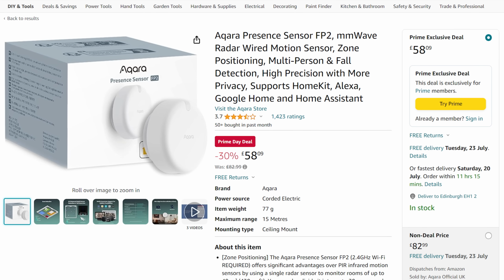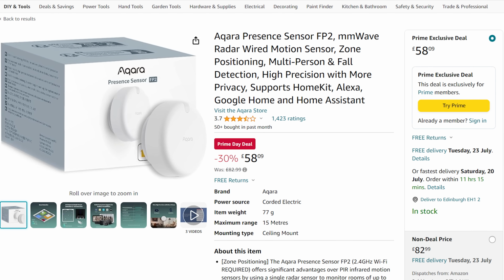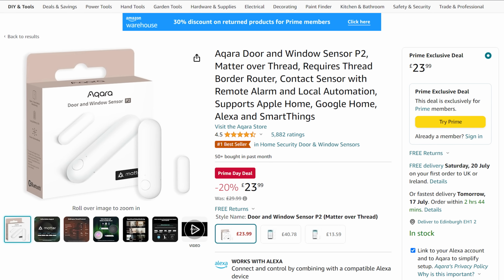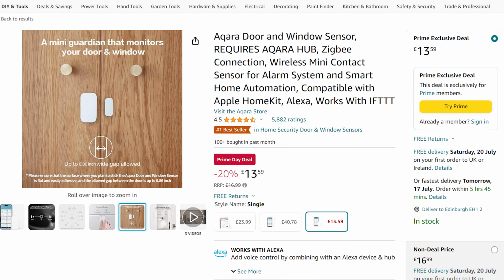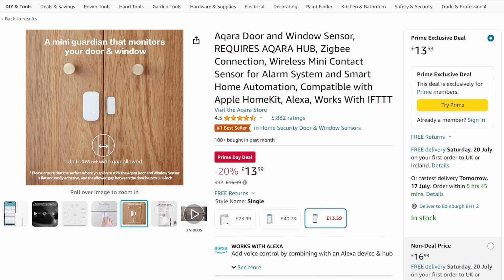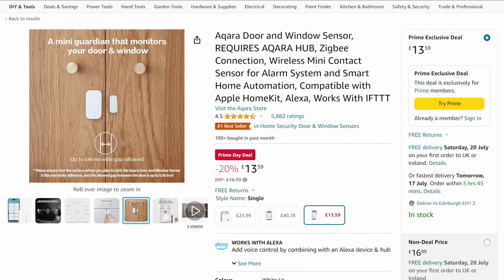And likewise, Aqara has their FP2 presence sensor for £58, down from £83, which is a big 30% saving, and works with Home Assistant through the HomeKit integration. They also have their new door contact sensor, which is Matter and thread based, for £24, alongside the original Zigbee one for £14. That thing is legendary.